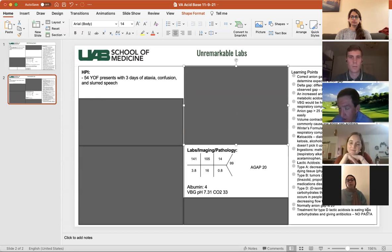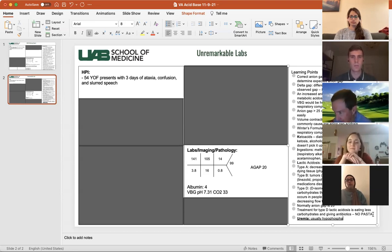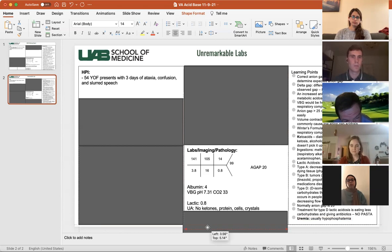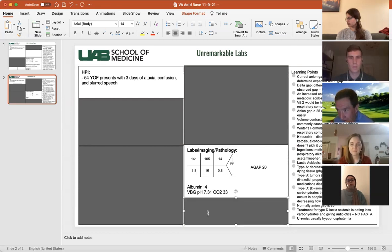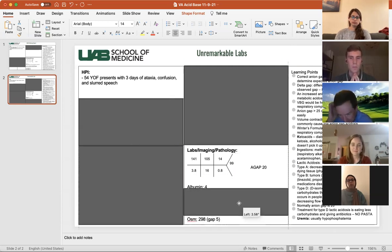Finally, the U in KILU stands for uremia, and that's usually hyperphosphatemia. Now, so how are we going to work this patient up? Well, I think we're obliged to get a serum osm, because the serum osm is going to allow us to look for methanol and ethylene glycol. The only thing against that is 3 days of ataxia and confusion. If it was methanol, they'd already be blind, and if it was ethylene glycol, they'd already have renal failure. So that 3 days really makes those unlikely, but we'll go ahead and get a serum osm just to make sure there's not an osm gap.